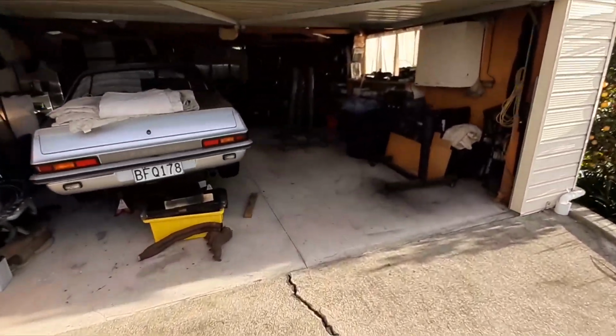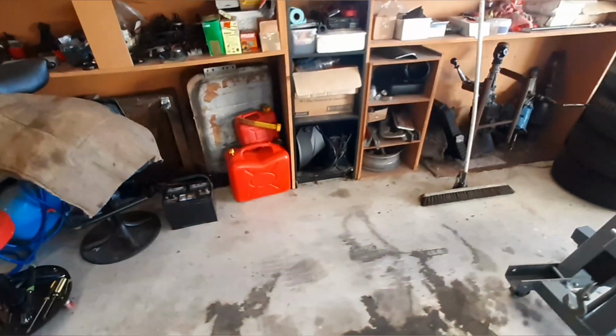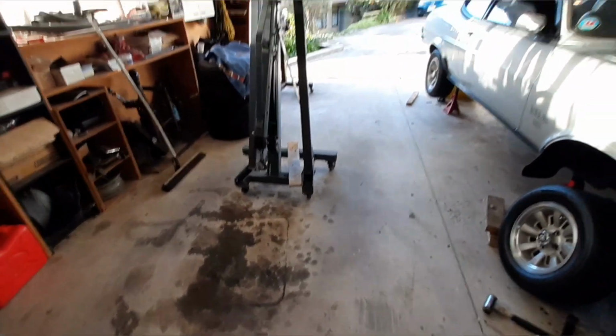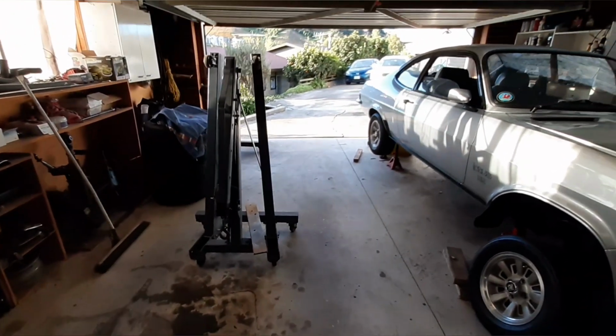All right, that's it for the day. Tomorrow I'm going to do some degreasing of this concrete and have a bit more of a tidy up in here, get a bit more organized, and see if I can get the space a little bit better for the new arrival.